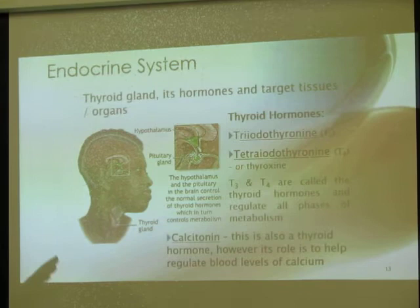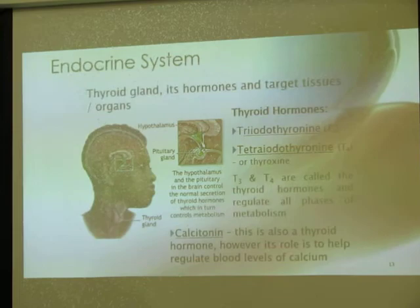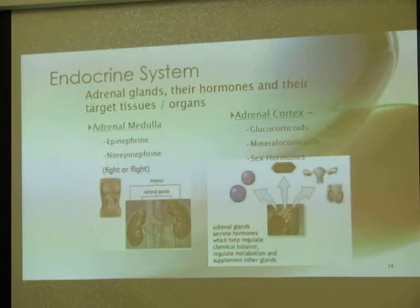Now about thyroxine, we won't be asking you about tetraiodothyronine, we don't go that deep. Or calcitonin. Interesting to know what they do, but are they relevant to this? No, that's additional stuff. So the next one is the adrenal glands. Their hormones target tissues and organs. It includes the adrenal medulla and the adrenal cortex.